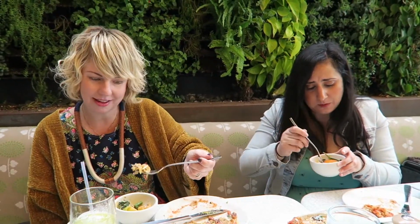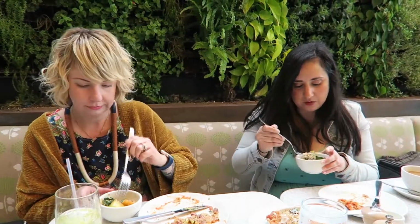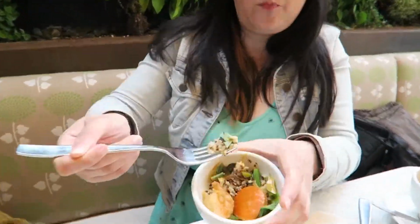I like it. Oh, it does have a little kick to it too. Yeah, it's really good. I love it with the brown rice. I just like the texture of the brown rice. Coconut, brown rice, it's delicious. And it's got some carbs, so you feel a little bit more satisfied. Yes, satisfied. It's pretty good.